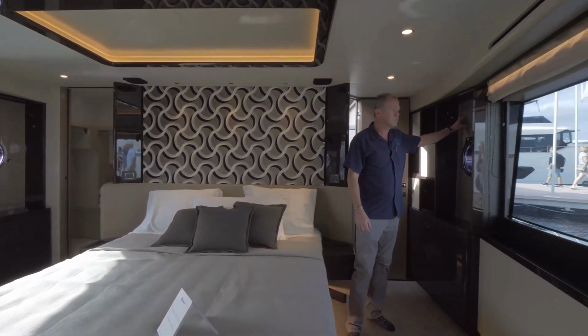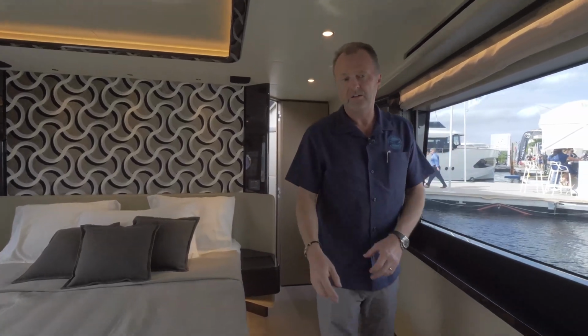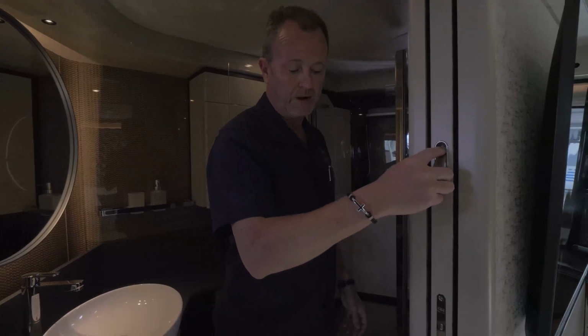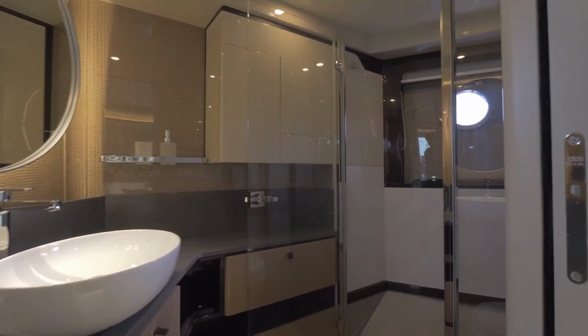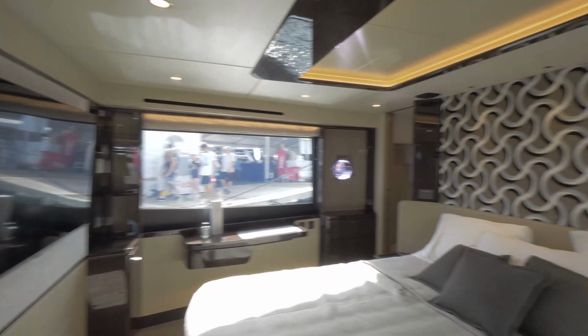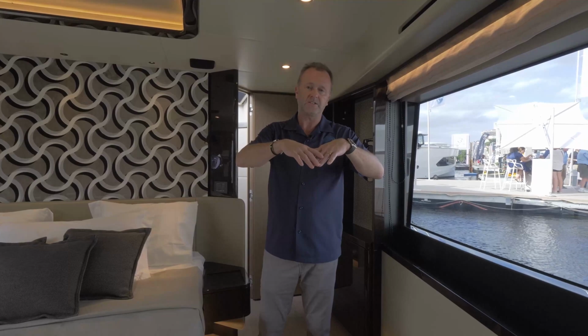Beautiful high gloss inlays along with hard heavy stainless, and as you spin and look into the master's head, you'll notice one of the first set of sliding or pocket doors, which is a very nice feature that adds to usable space and volume that these guys do better than I think anybody else in the marketplace. The use of the bow area, instead of an anchor locker that kind of loses all of your space, they've captured that space and used it as the head.